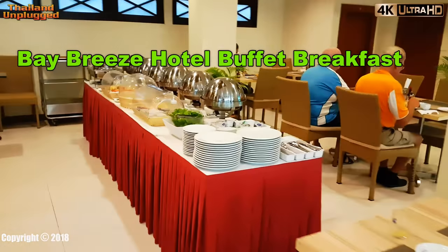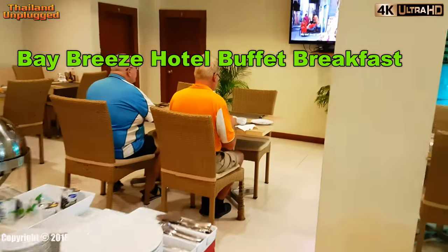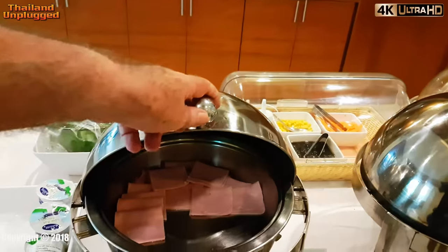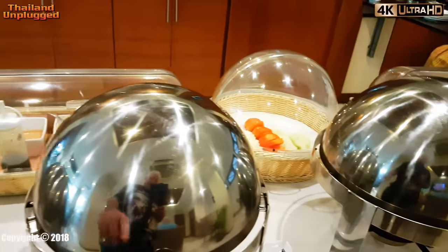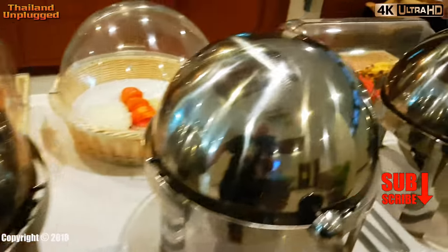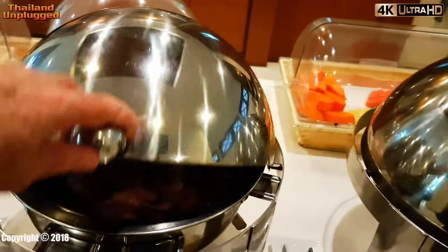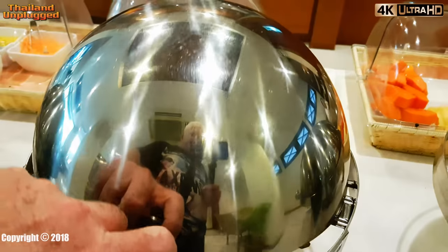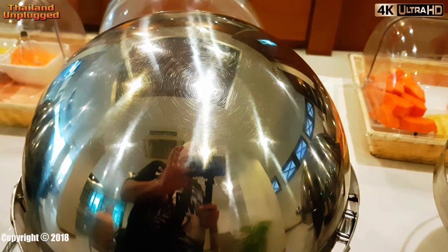Okay, we're just going to get some breakfast. This is the Bay View Hotel Buffet. Okay, it's 150 baht. Let's see what we got. Sandwich ham, fresh off the floor. Little sausages, horrible. And what do we got here? Oh, bacon, yeah, that's pork belly bacon. I'd say that'd be from Makro. Not too bad, actually. A little bit of adjustment here.